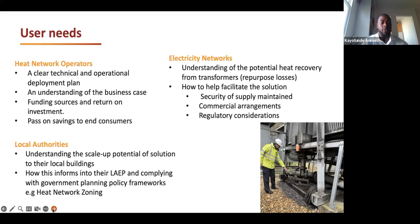And lastly, keeping the solution in line with the DNO's regulatory standards. And lastly, for the local authority, the solution needed to be one that could be applied to other local buildings in the area, and one that could help inform the LAEP's future decision-making and its compliance with government planning policies moving forward, frameworks such as the heat network zoning plan.